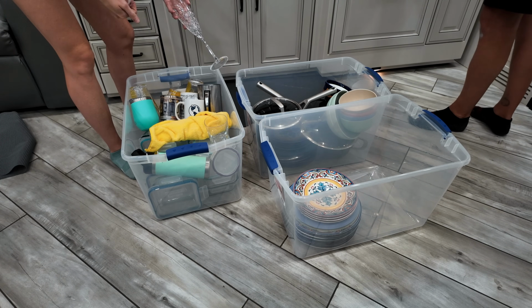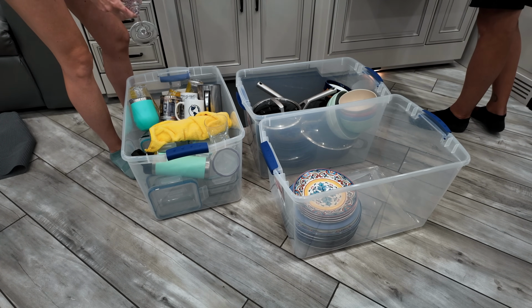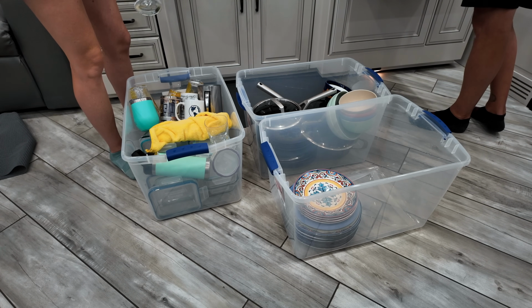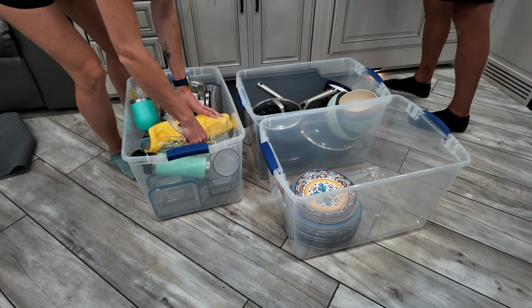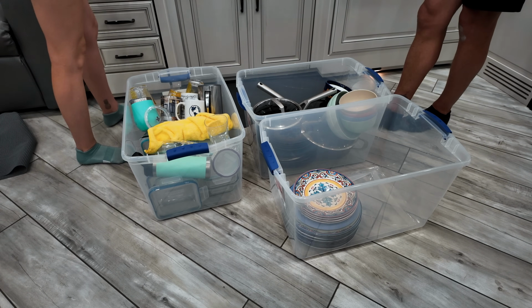I don't remember this. When did we get this crystal champagne flute? We found it at a thrift store. From our wedding. That's what it's from. That's what this other one is. We can't break that. I thought it was from a thrift store. I thought so too, but I think we got that for our wedding.